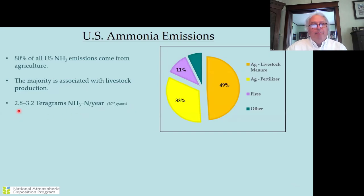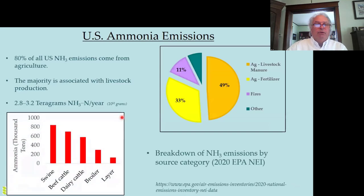And we think somewhere between 2.8 and 3.2 teragrams of ammonia are moving into the atmosphere. And that's 10 to the 12 grams, which is what a teragram is. 80% of that is from agriculture. If you break it down a little bit further, the biggest source profile is from the swine industry, followed very rapidly, or just as big, by beef cattle. Right after that is dairy cattle. And then you move into chickens, broilers, and layers. But these are the big emission sources of nitrogen to the atmosphere.